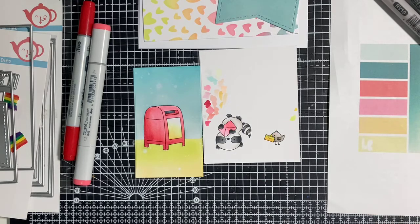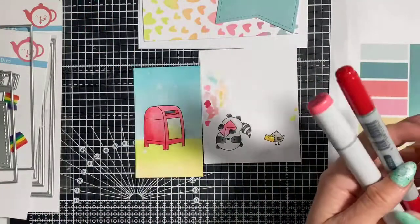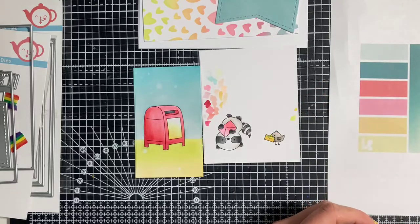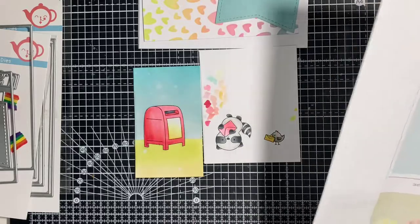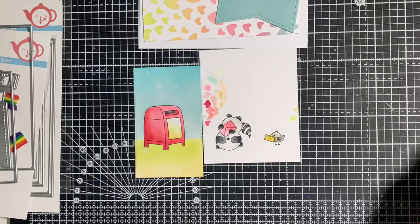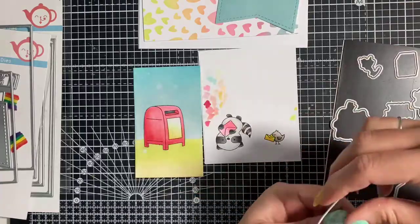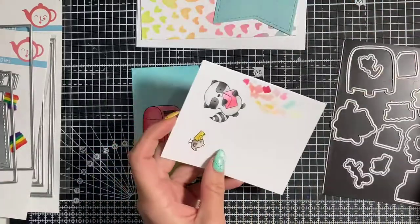And I think that's our little bird complete. So, where are we up to? Let's put some of these pens away, and then let's get these guys cut out. So, we do have the coordinating dies for this set, so I'm going to cut those out, and then I need to start thinking about a sentiment, don't I? Oh, I don't need to cut that out because we've already stamped that. It's these little guys we need to cut out.